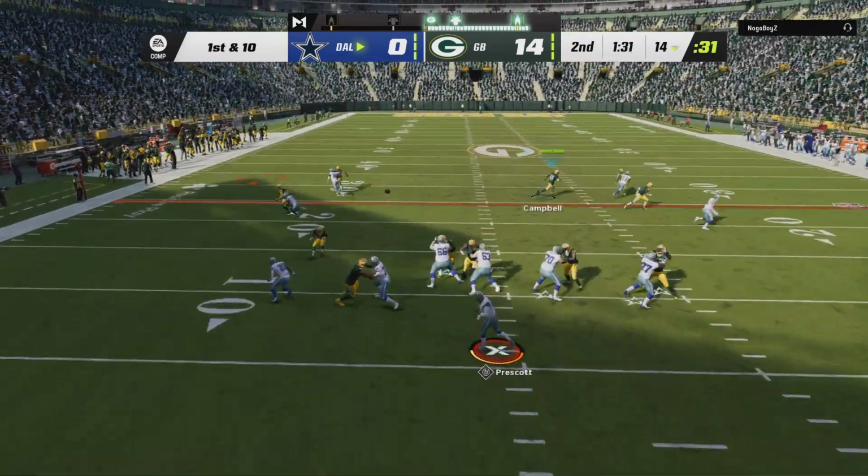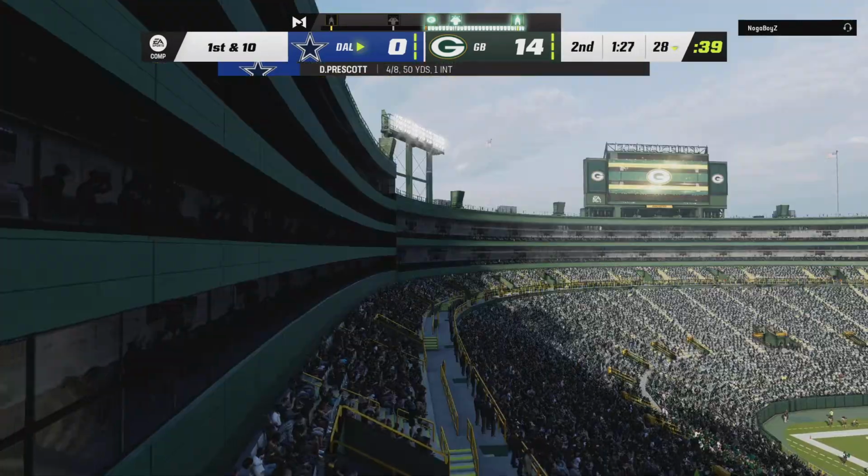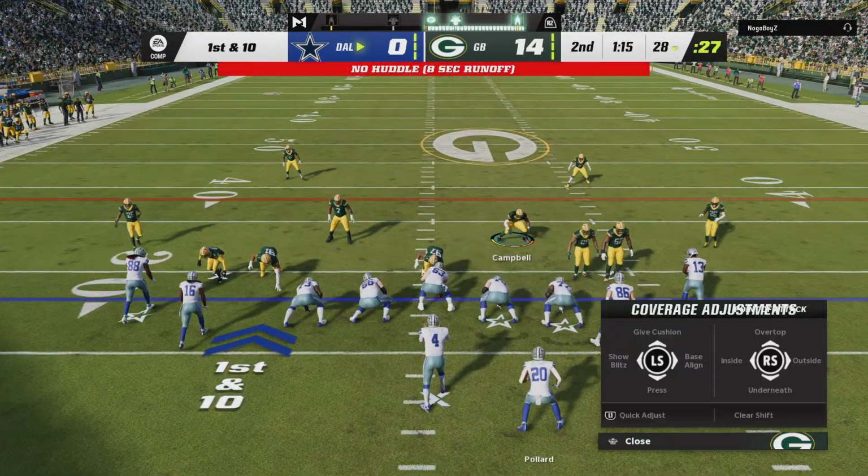Prescott looks to throw on first. Able to hit his target, Lamb. And they'll be stopped at the 28 on a play that started at the 14. They pick up 14.